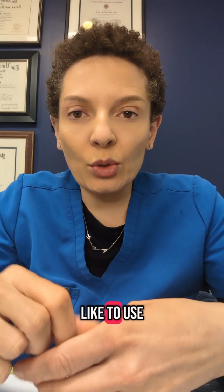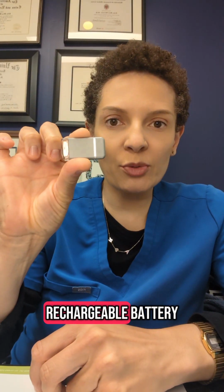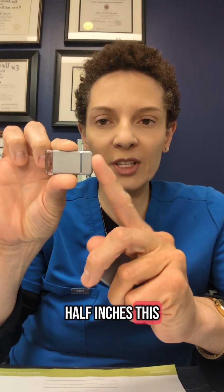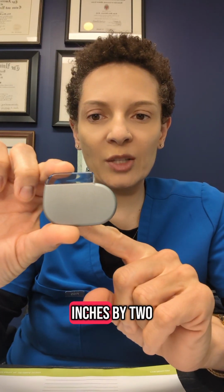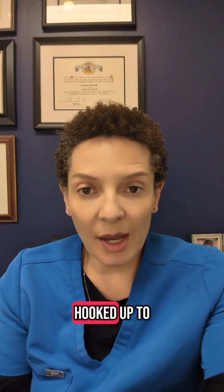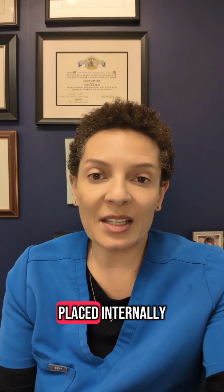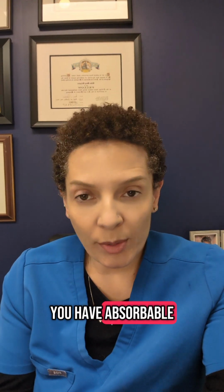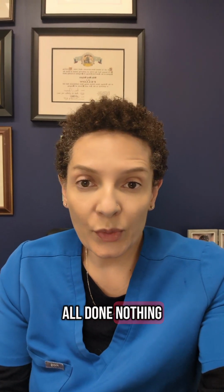Now, for the device that I like to use, they actually have 2 different versions of the battery. There's this one, which is the rechargeable battery. This is about 1.5 inches this way by 2 inches this way. And then this one is very similar to a pacemaker. It's about 2 inches by 2.5 inches this way. These batteries get hooked up to that thicker wire that's in there. It gets tunneled under the skin, and everything is placed internally. You have absorbable sutures and you have skin glue on top, so there are no stitches that need to be taken out or anything. Again, we test it to make sure that it's in the right place, that you're getting the good reaction that we want. And then you're all done. Nothing else really needs to be done surgically.